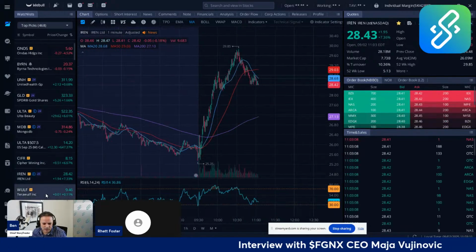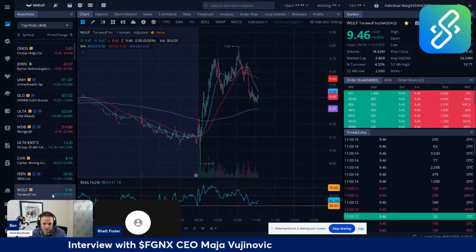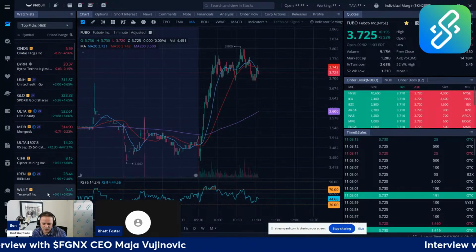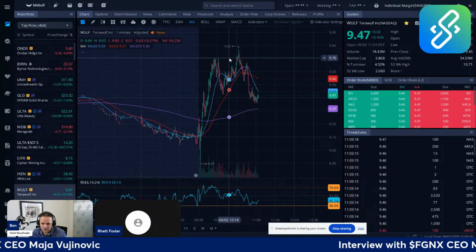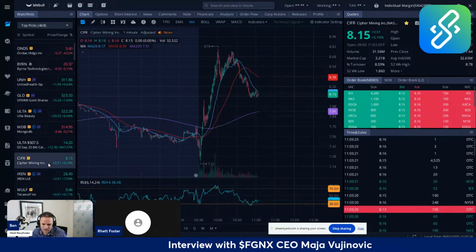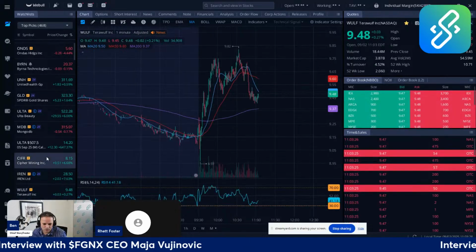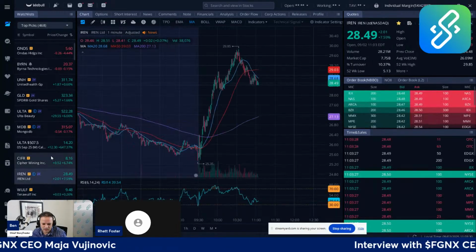No, what I got into actually was Wolf because I saw Iron and Cipher up like over 10%, and Wolf I thought needed to catch up. Remember, right before the show started, I actually bought Wolf at 975, so I'm down on that. And so I don't think I'm going to add Cipher to it. Too much sector risk to be both in Wolf and Cipher. Let me see if I can get out of Wolf on a pop.